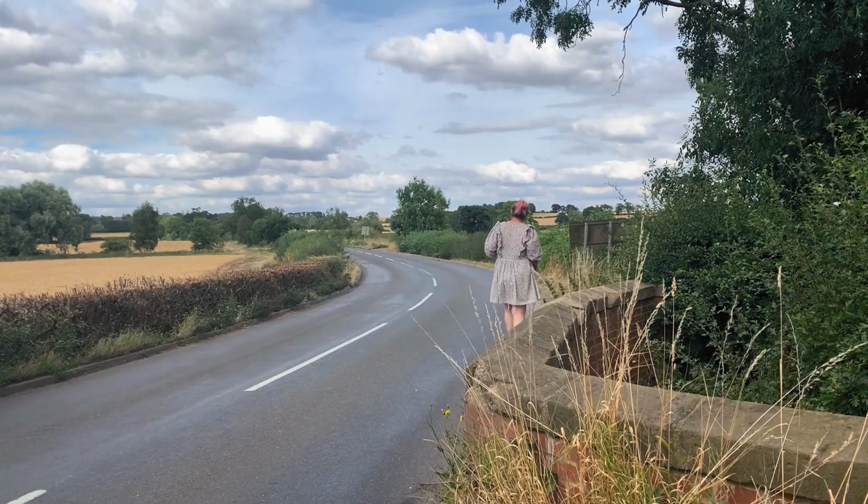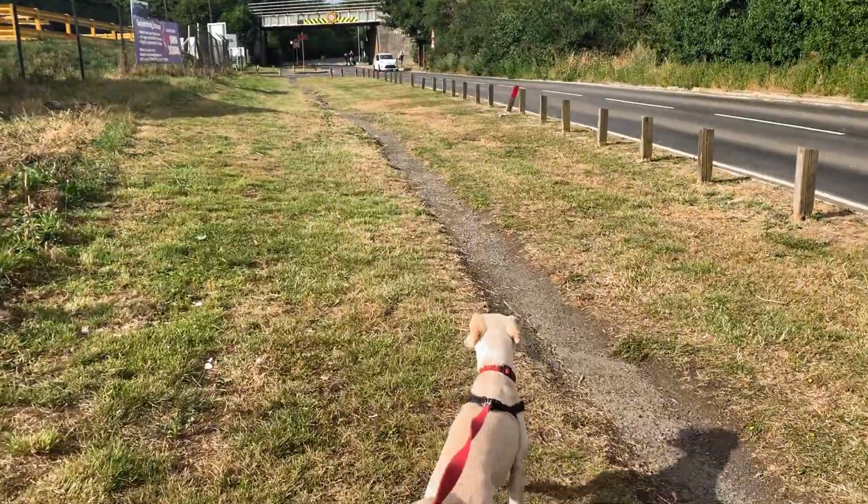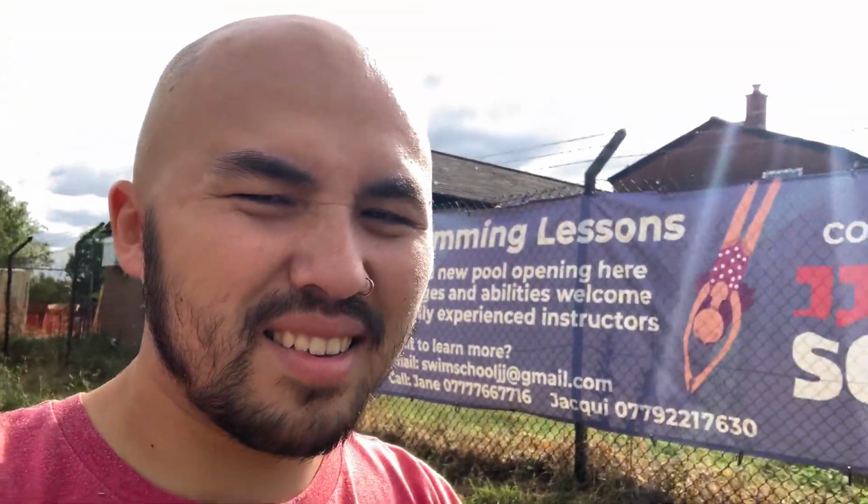It's another classic case of Google Maps taking us down roads that have nowhere to walk. Made it. Only took us about 45 minutes with no path, and we've got to go all the way back with loads of bags.